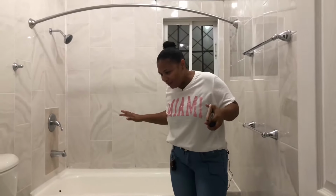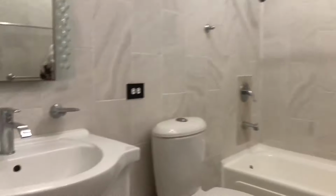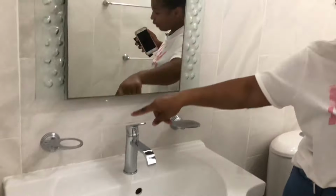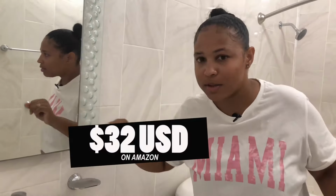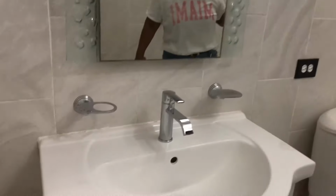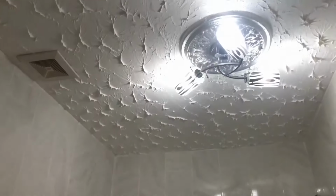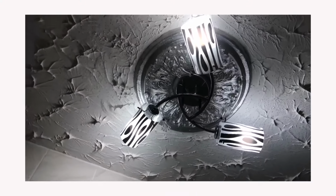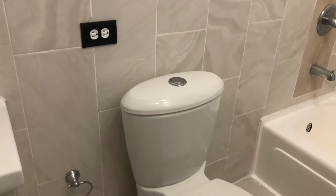All right, so now we're in the bathroom. Typical bathroom, right? It has a nice vanity over there. This faucet, again, your girl loves the value for her money. I got this on Amazon, $32. It's been sold out here for 15 grand. We have a nice little cool light feature here in the ceiling. I really like it. American standard toilet.